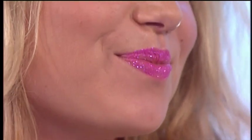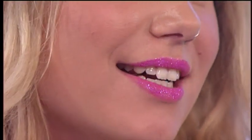Just give us a pout. Yeah, I think that's good. I think it suits her. It's a very young look, but if you like playing around with makeup, would you do that again? Yeah, definitely. I think on a night out, definitely. And you can colour coordinate it with your outfit.